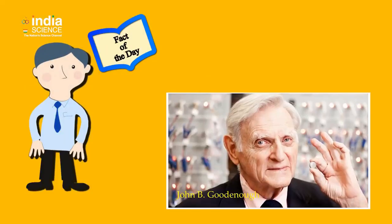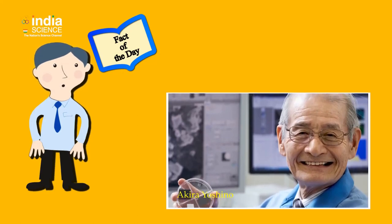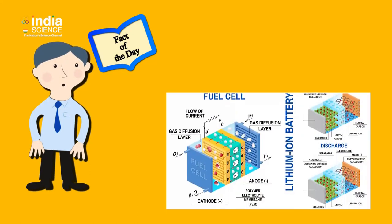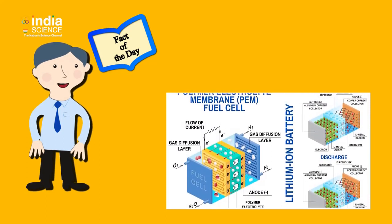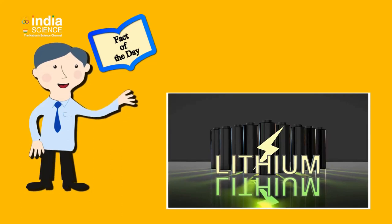Fact of the Day: John B. Goodenough, M. Stanley Whittingham, and Akira Yoshino won a Nobel Prize in Chemistry in 2019 for their contributions to the development of the lithium-ion battery, a lightweight and rechargeable form of a battery.